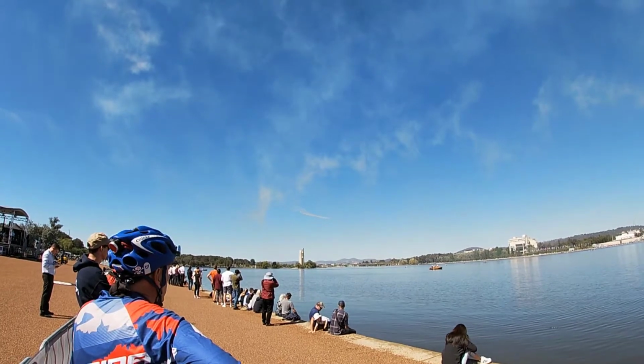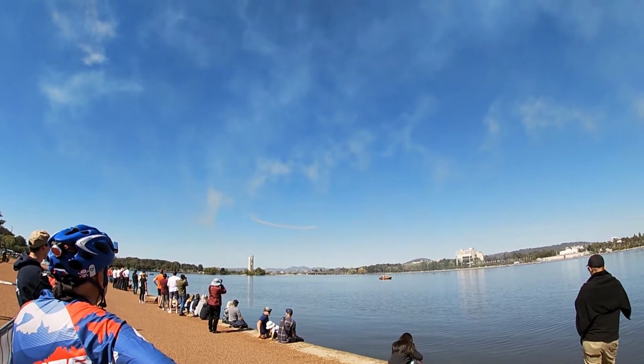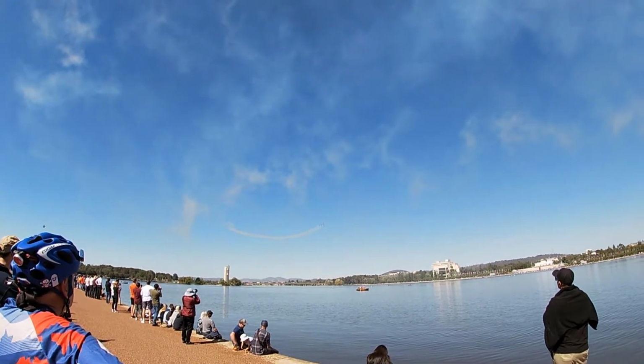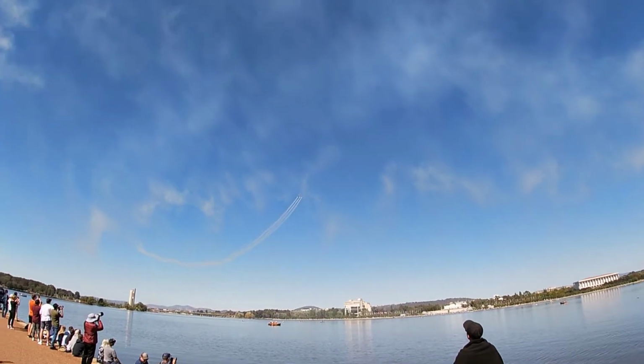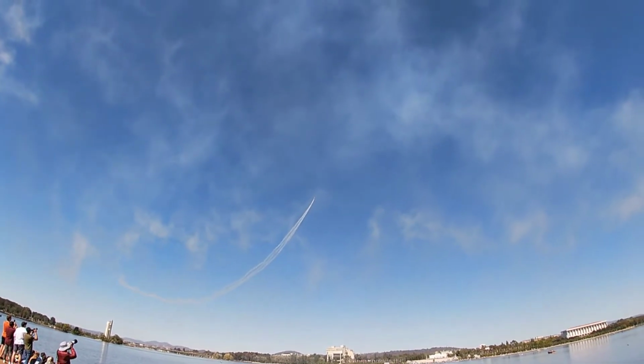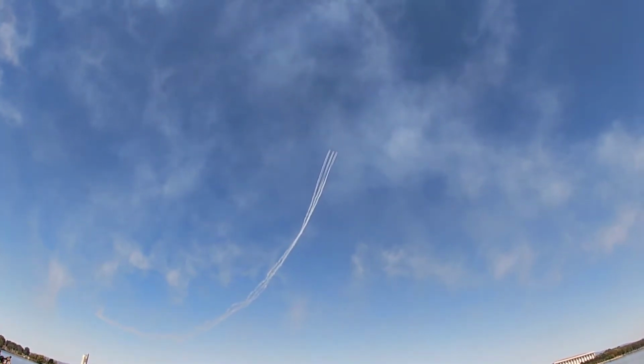I've been worried though in the past watching the Roulettes that smoke can then create a blind spot for the pilots if they're following behind some smoke. Yeah, no, it's very choreographed, and Roulette Leader tells each member when to turn his smoke on, when to turn it off. So here you go with the barrel.